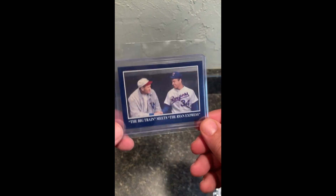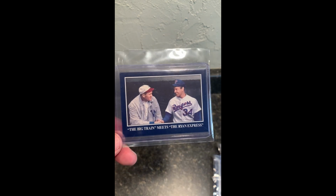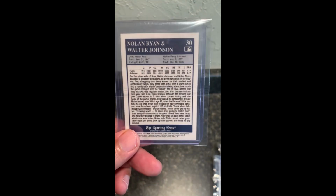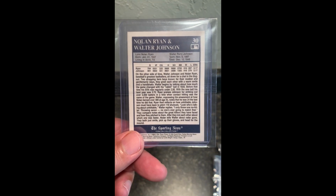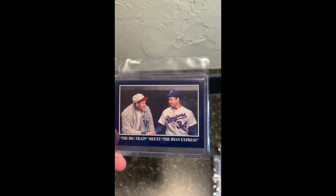So then I picked up this card, which is the color version. Now there's also different versions of this card. So this one is number 30, and it's kind of weird because this one to me is backwards.